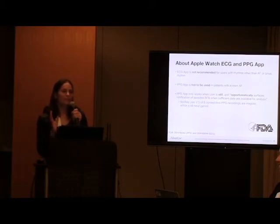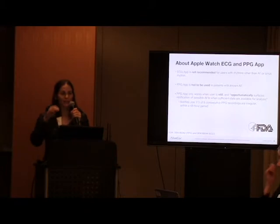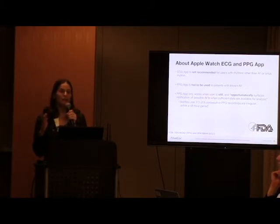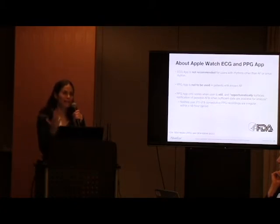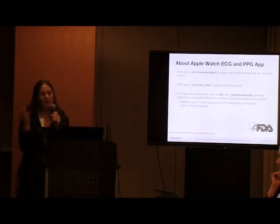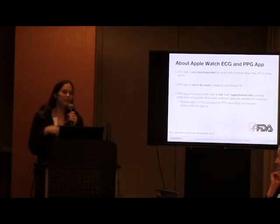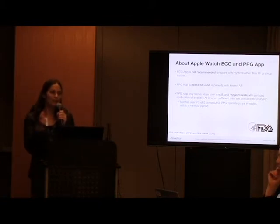I wanted to give you some caveats about the Apple Watch ECG and the PPG app, because you have to delve deep to figure out what the FDA has allowed or not allowed them to do. The horrifying or fantastic thing, depends on how you feel about it. My physician hat is horrified, and the digital health part of me is excited, is that there's no physician oversight with the Apple Watch.